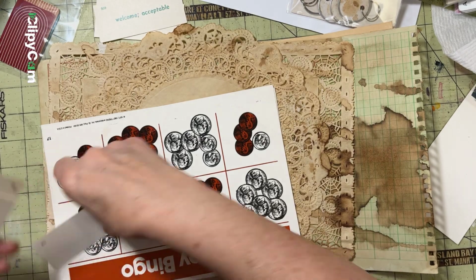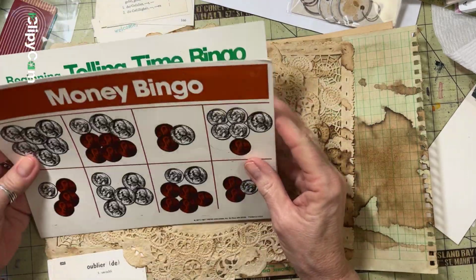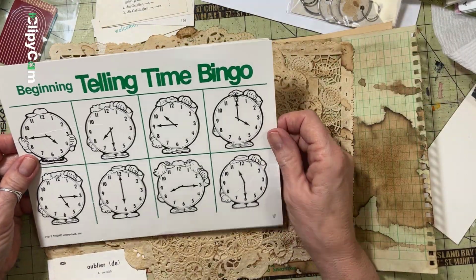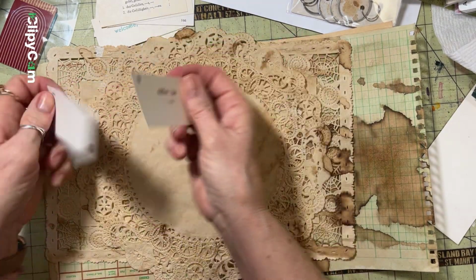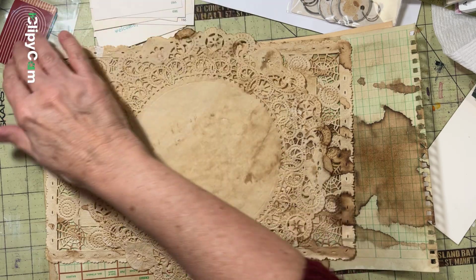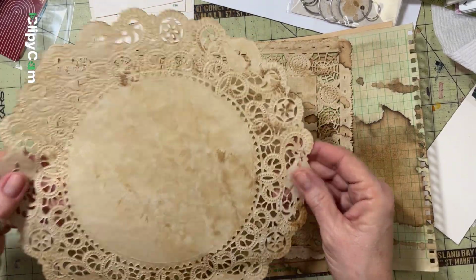And here, oh, here's a whole bunch more little tags. And then here's a couple more bingo cards, money bingo cards. And a telling time. A money and a telling time one. Very nice. And what have I got here? Oh, here's some more little vocabulary cards. And some of these have numbers on them, but that's it. And a little punch. And then she sent me a couple of beautiful coffee-dyed doilies.